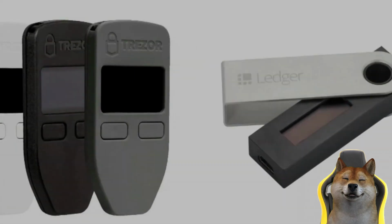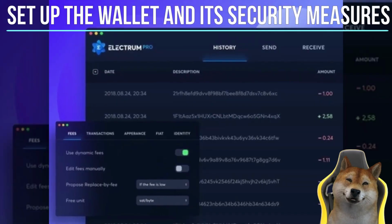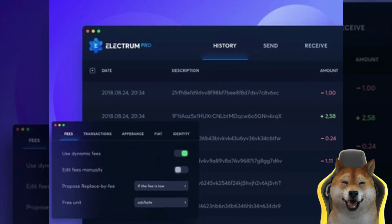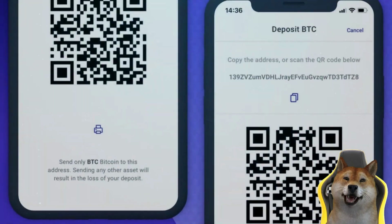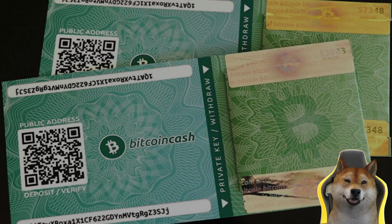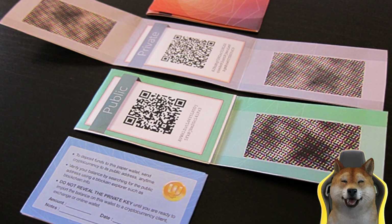This usually involves connecting the device to your computer or smartphone using the included cable or Bluetooth and installing any necessary software. When you first launch the wallet software, you'll usually have the option to create a new wallet or import an existing one. If setting up a new wallet, follow the on-screen instructions to generate a new wallet address and private key. If you already have a wallet, select the import option and provide the necessary details, like the recovery phrase or private key.